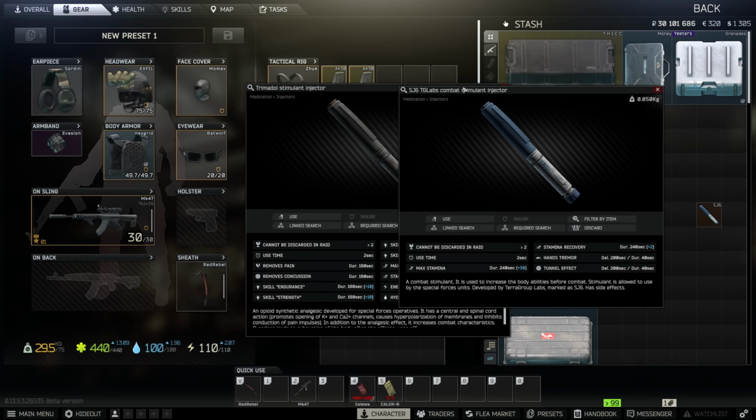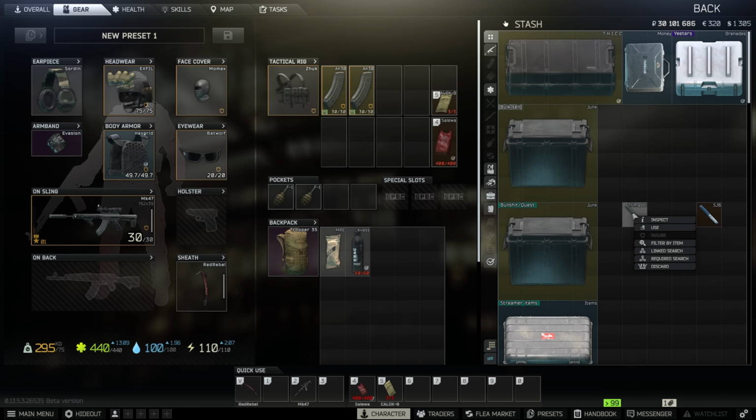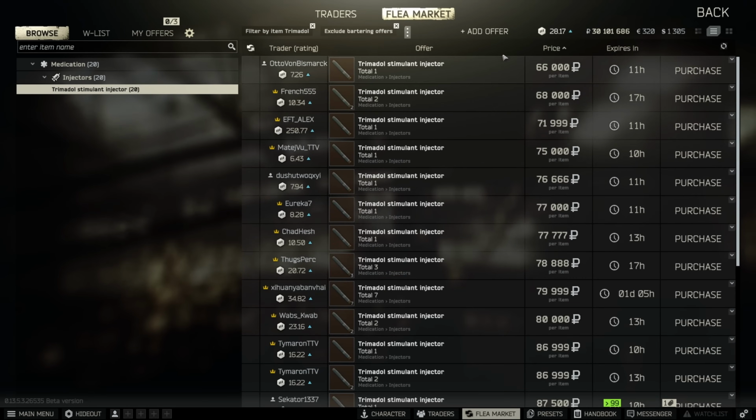Now, when we take a look at both of these stims, you will notice that both of them are going to increase your max stamina and your stamina recovery. The SJ6 is going to increase your stamina by 30, and then the Tramadol is going to increase it by 10. So you're getting an extra 40 on stamina just with these 2 stims alone. And then on top of that, you're getting 10 levels to your endurance and 10 levels to your strength with the Tramadol.